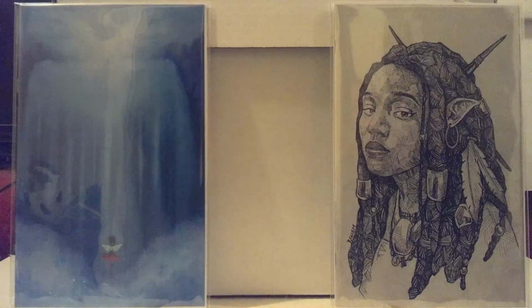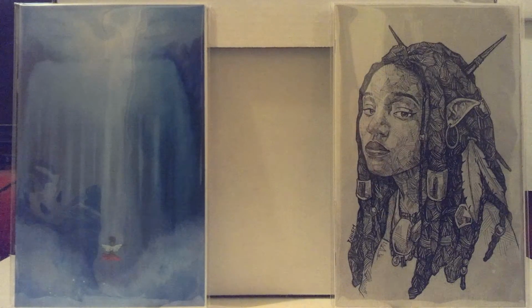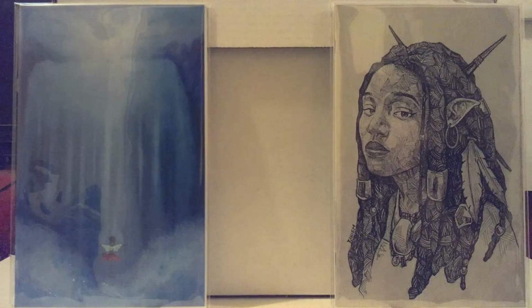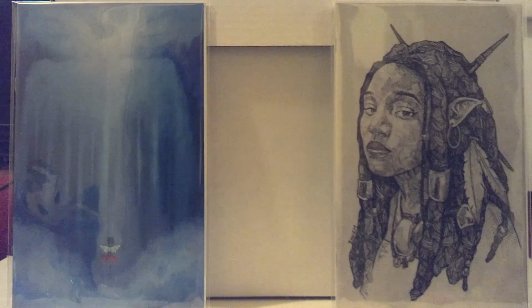This is going to be my comic book haul for, what is it, the 6th, April 6th, 2016. Definitely weeks like this that make last week and the week before nice. A lot of books this week.